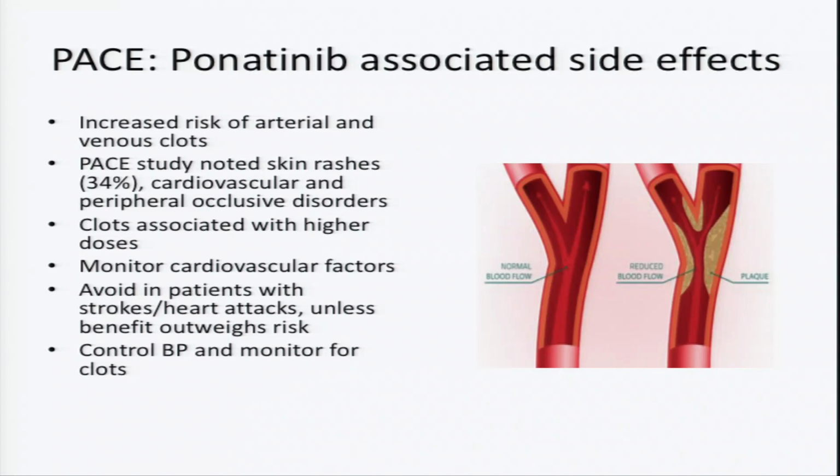So it's really important that if anyone starts this drug, that you try and monitor their cardiovascular risk factors, so people's lipids, glucose levels, blood pressures. If they're abnormal, they need to be treated to try and reduce this risk of having blood clots.